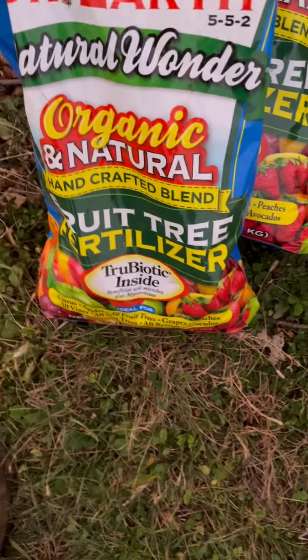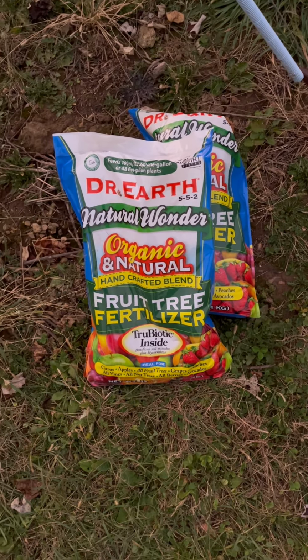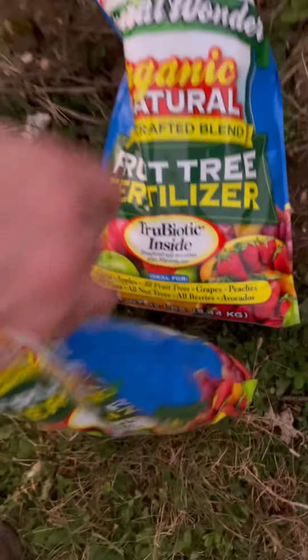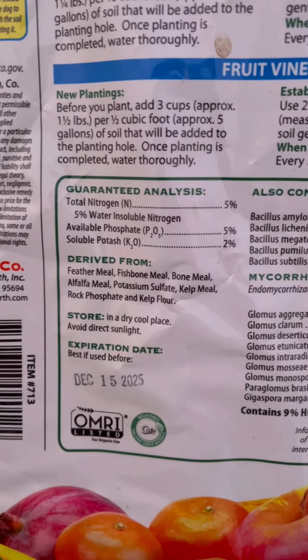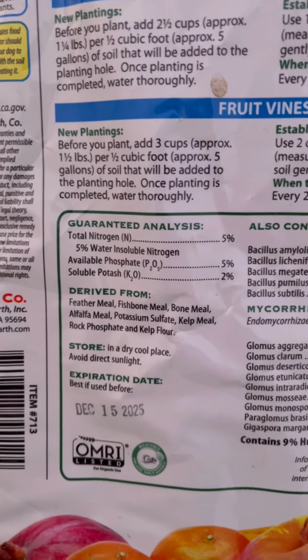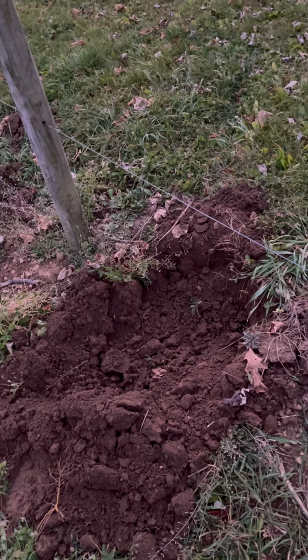So now it's time to put a little fertilizer in each of the holes. We use an organic and natural fertilizer. It's a fruit tree fertilizer, but also for grapes. I know it's got bone meal, which is something we always use when we're planting. Feather meal, fish bone meal, alfalfa meal. So it's got some good stuff in there. I'm going to mix this into each of the holes and then put the plant in, cover it, and then probably sprinkle some more on top and mix that in too. So it'll have some fertilizer for the next year or so.